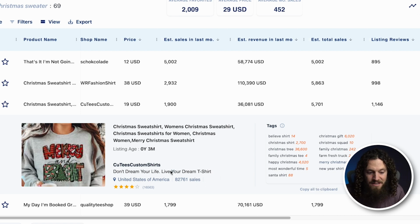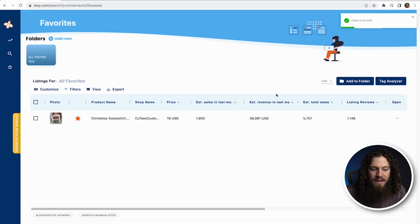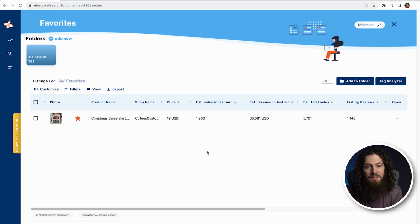Okay, I really like this listing, so what I will do is I will hit this star here, that will add it to my favorites. If I go to the left hand side, I can select favorites, and here is my ideas board. So in the future, I can reference all of the ones that I've favorited that I know are performing well and that are selling, and then I can create my own designs based off of the data that I have found. You can even create your own folders, so I can create a folder specifically for Christmas niche, or I could add another folder for bachelorette party themed shirts, or whatever it is you're designing, you can easily organize it here on EverBee.